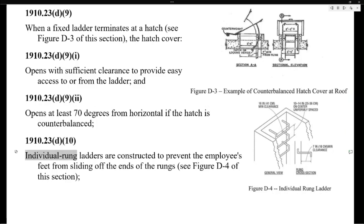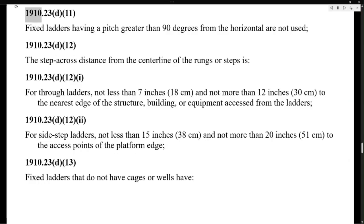1910.23(d)(10) Individual rung ladders are constructed to prevent the employee's feet from sliding off the ends of the rungs. See Figure D-4 of this section. (d)(11) Fixed ladders having a pitch greater than 90 degrees from the horizontal are not used. (d)(12) The step across distance from the center line of the rungs or steps is: (d)(12)(i) For through ladders, not less than 7 inches (18 centimeters) and not more than 12 inches (30 centimeters), to the nearest edge of the structure, building, or equipment accessed from the ladders. (d)(12)(ii) For side step ladders, not less than 15 inches (38 centimeters) and not more than 20 inches (51 centimeters), to the access points of the platform edge.